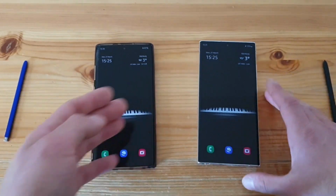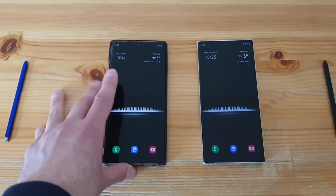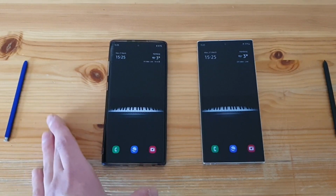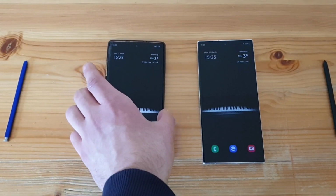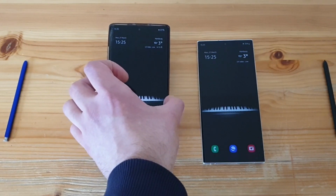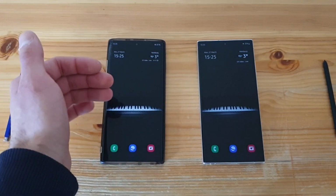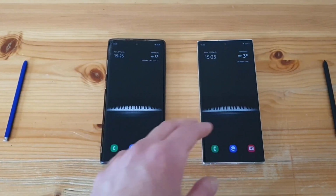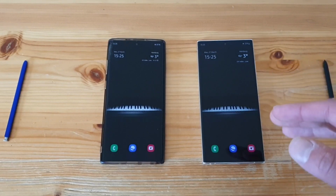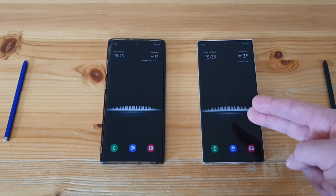Another small difference is the SD card. This one here has got an SD card slot, while this one here doesn't. So this is an advantage for the Note 10 Plus. Another small advantage is that this one here always comes with 12 gigs of RAM. No matter which version you pick, you will always get 12 gigs of RAM. On this one here, you only get the 12 gigs of RAM if you go for the 500 gigs version. So this one has got less RAM if you go for the 250 gigs model.